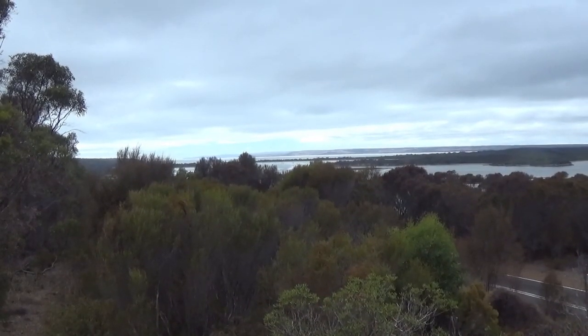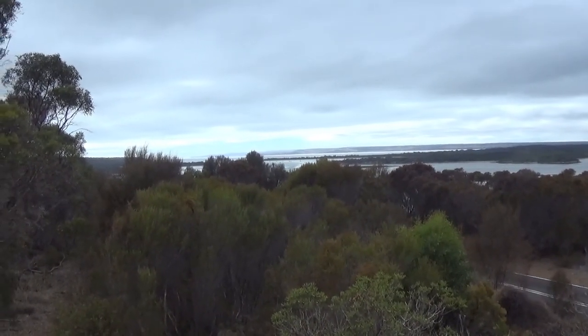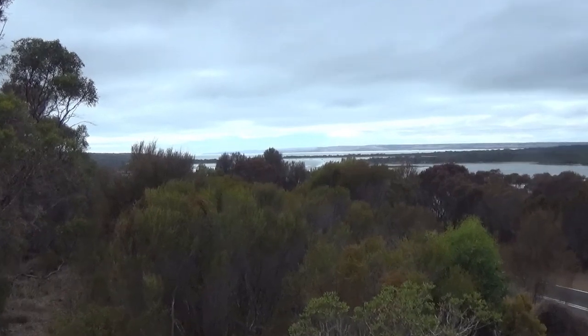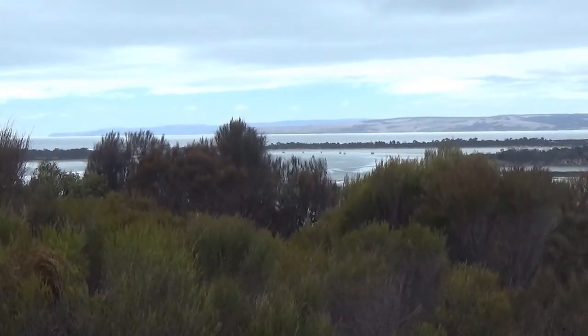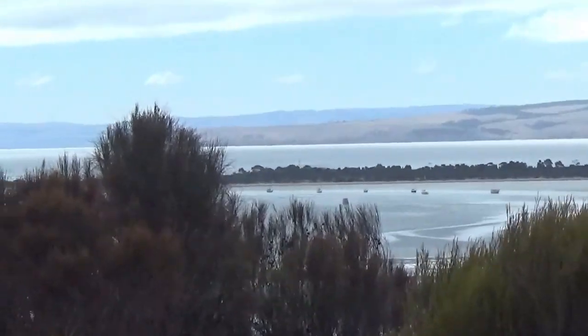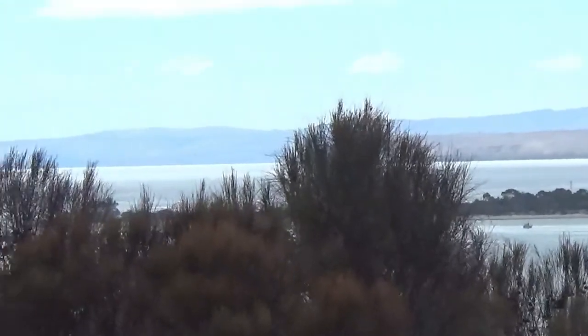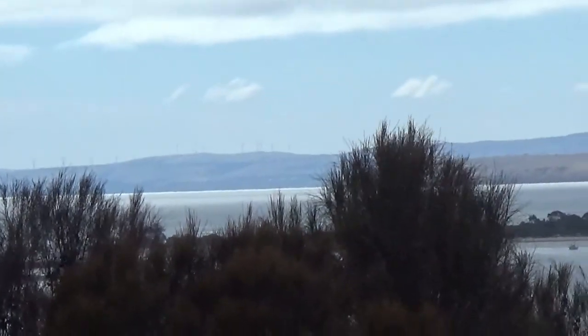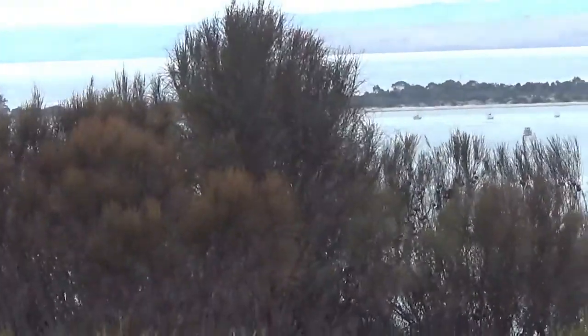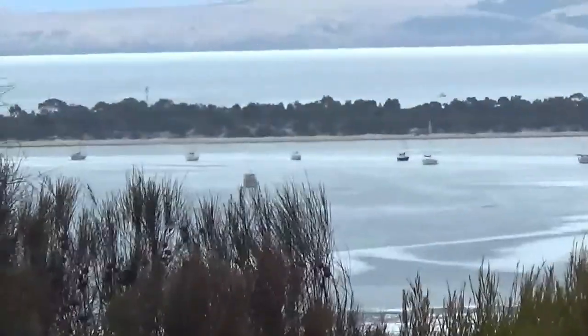Just outside American River here, you can see across to the mainland quite clearly. On a clear day, you can see Mount Lofty, which is 125 kilometres away in the Adelaide Hills. We're looking down towards Cape Jarvis, and you can actually see the wind turbines on the hill behind the cape. It's a long way off from here, and it's an overcast day today, so it's a bit harder to see than if it were really sunny.